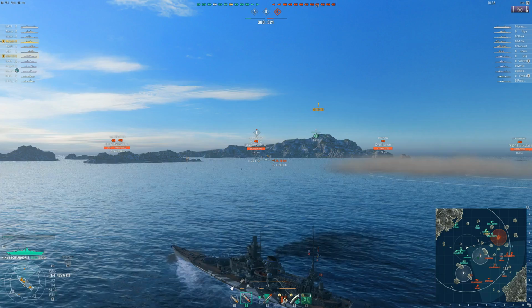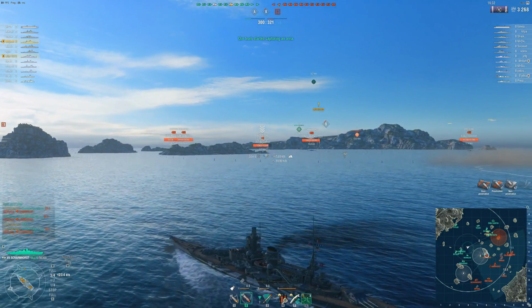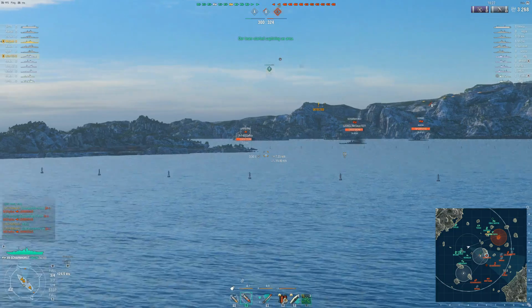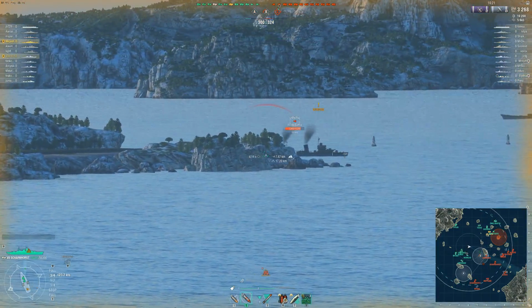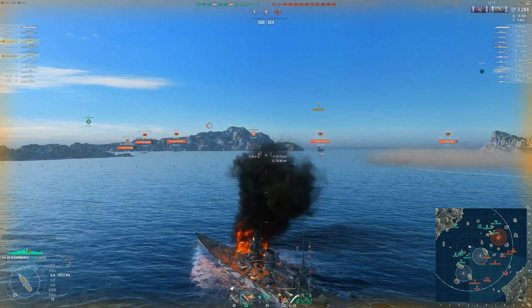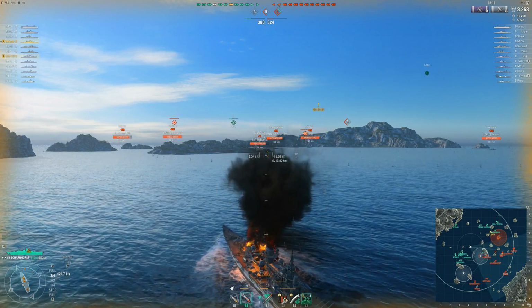Now, these aren't going to be the secondary ranges that you're used to for the tier 8 battleships. Again, if you've ever played the Bismarck or something like that, or even the French battleships, they're not going to be that 10-12 kilometer range secondaries. These ones are going to be a tad shorter. As you see, it's AP versus HE. That Scharnhorst is shooting HE, which is fine. I still consider Scharnhorst a battleship, so I will continue to use AP as the primary ammo.